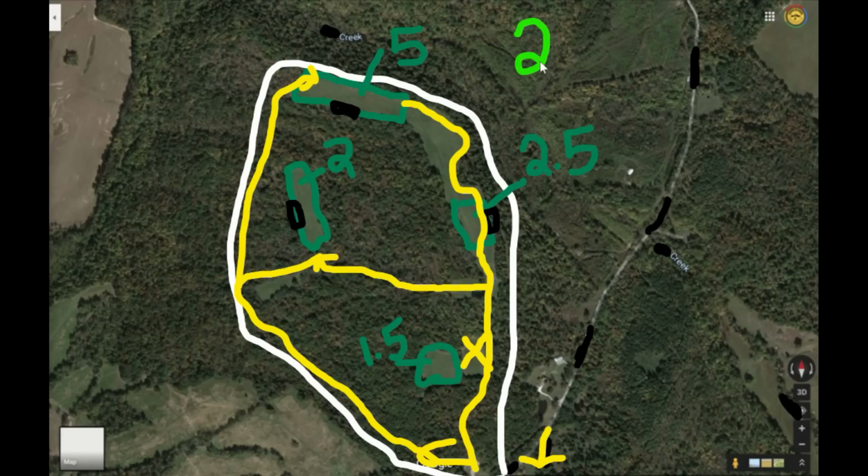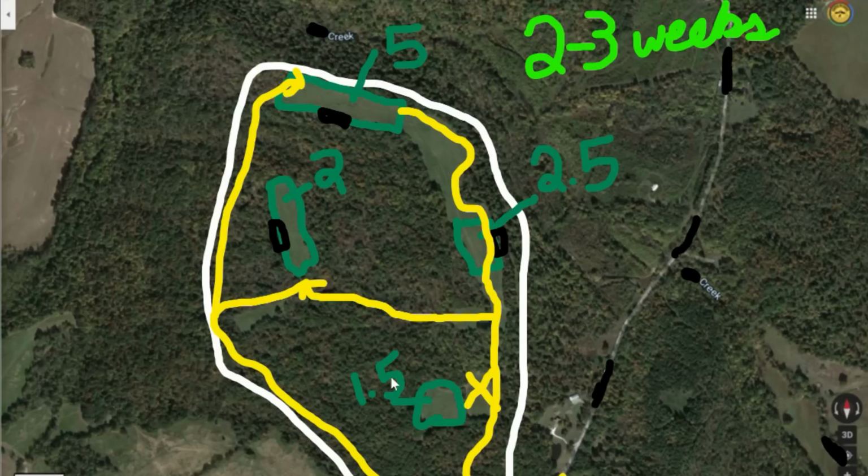Okay, so back to the plan. Phase 1 planting soybeans should be totally complete within 2 to 3 weeks. Hopefully before then, possibly even within the next week or so. I'm trying to coordinate getting some film of that when they do that.